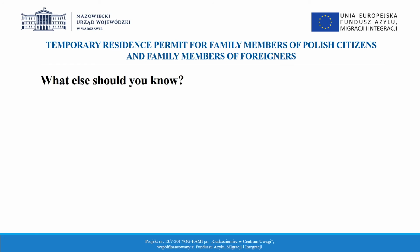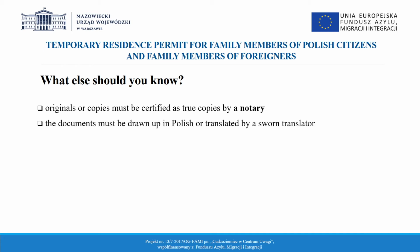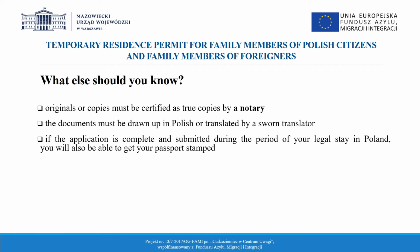All documents provided by you should be originals or certified copies certified true by a notary or an attorney who is an attorney at law, a legal advisor, a patent attorney or a tax advisor. Documents should be prepared in Polish, and in case of foreign language documents they must be translated by a sworn translator. If the application is complete and submitted during your legal stay in Poland, you will be able to receive a stamp in your passport.